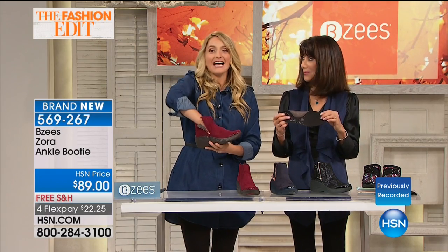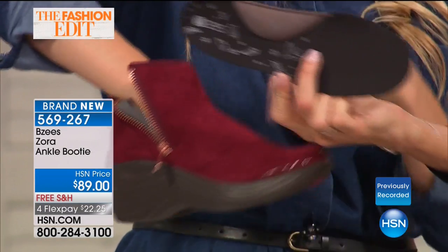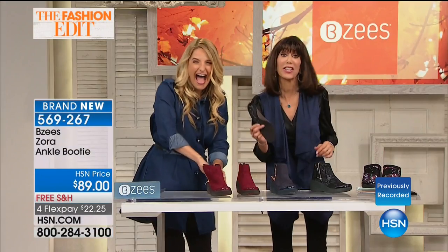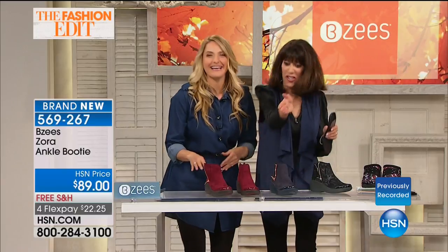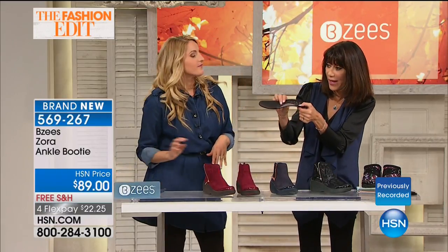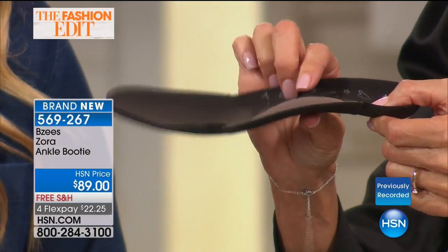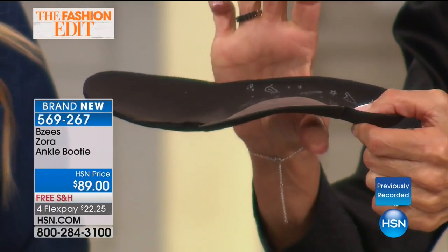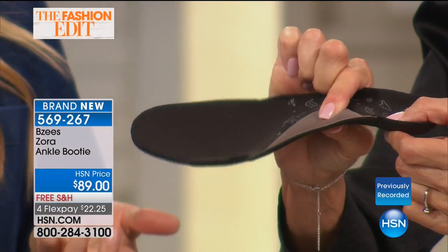And then on the inside, your foot is gonna press against. Here's the inside. I just yanked it out of the shoe because I'm always the one who wants to saw the shoe in half. Look at this though, because this way you can see how thick that cushion is. That is all cushion. Isn't that amazing? That's right. And that's our memory foam cushioning.